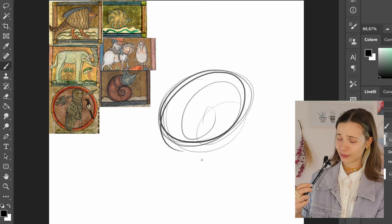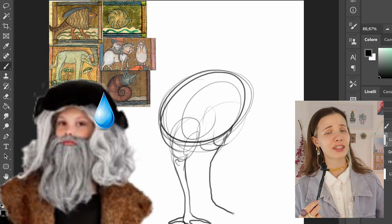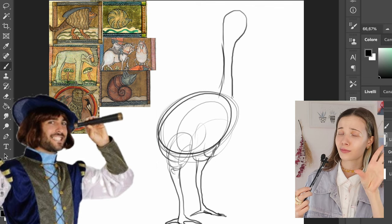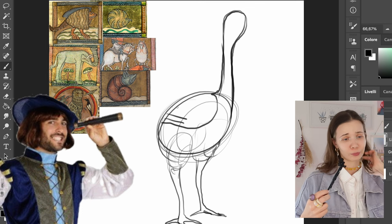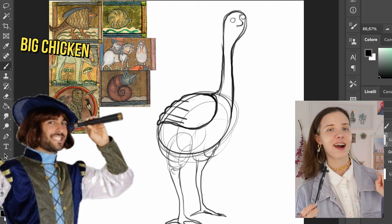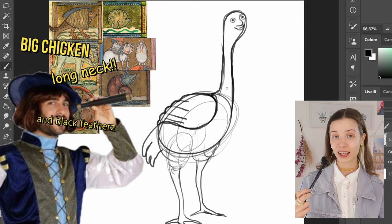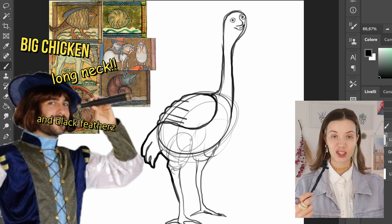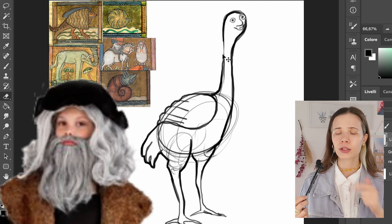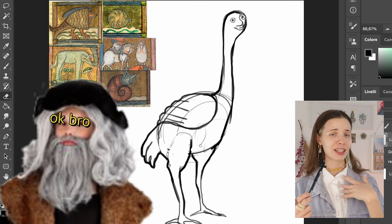The next animal is an ostrich. You are again the artist and you have never seen an ostrich. The explorer tells you, "I saw this very interesting animal. It looked like a giant chicken, okay? But again, it had a long neck and it was kind of blackish and it was very giant and very interesting looking." And so you are the artist and you go, "I totally understand what you have seen. Let me do my work and I'll draw it for you."